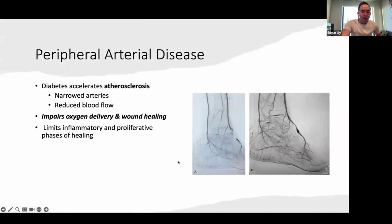What about ischemia, right? Like I mentioned before, it's like that no water to a grass. If you look at the angiogram here to the left, you can see that anterior tibial artery is occluded right here. And after some revascularization with our colleagues, the interventional radiologists, they were able to get that going. I want you to appreciate too, once this anterior tibial artery is restored, you really get to see a lot better distribution from these tributaries of this artery, right? So diabetes accelerates atherosclerosis. Narrow blood flow, you have plaque, it reduces the blood flow to that area, essentially impairing wound healing and oxygen delivery, right?